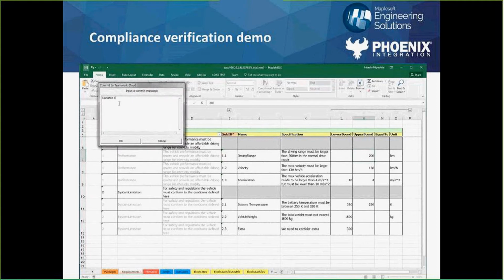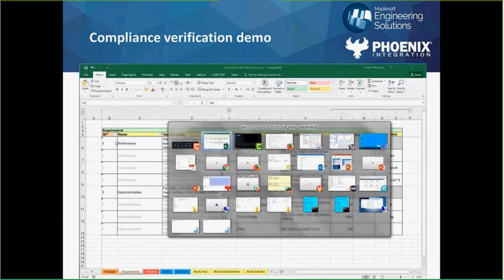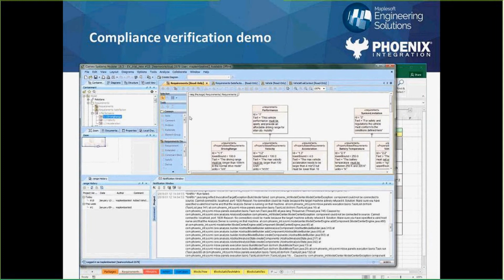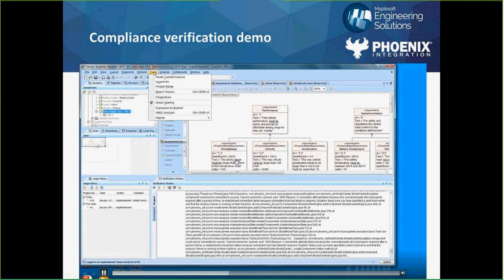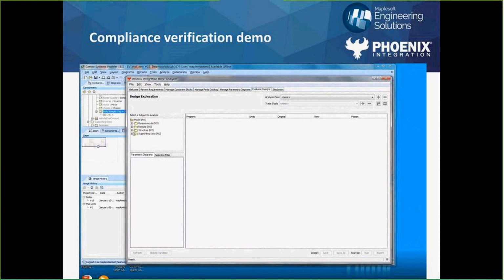Now we can save this back into the Teamwork Cloud server. And now that change has been committed, and we can now go back into Cameo here and update the model, and we'll then see that change reflected within the block we see in here for the drive range. Now we'll flick over to MBSE Analyzer.